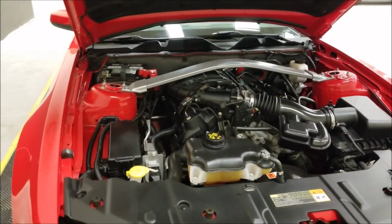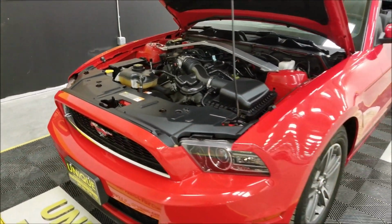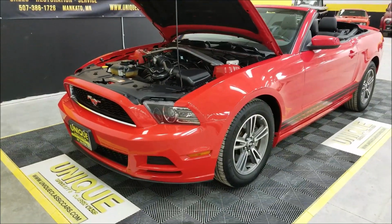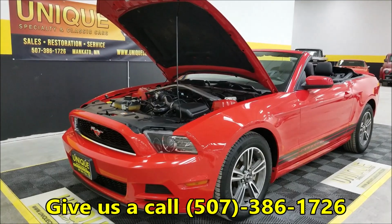Nice smooth running car. Are you looking for a drop top, fun summer car, economical? Here you go. Give us a call. 2013 Ford Mustang Premium Edition V6 convertible.